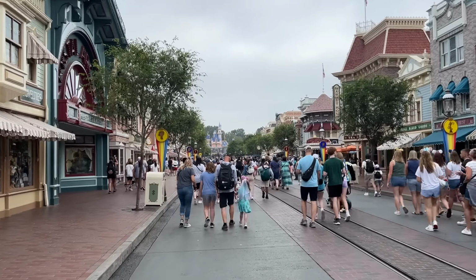Hey everyone, I'm Trevor, and today we're at Disneyland to do something a little different. We're gonna ride all of the rides in alphabetical order and see what happens. So let's get going. And here we are, another day at Disneyland.